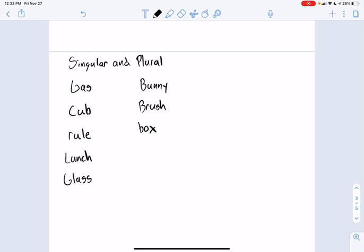Now I do want to remind you of a rule. If the singular does not end in a vowel, you need to add an ES for most of them. So for example, you notice how gas ends in a consonant? You need to add an ES instead of just an S. And then that works for some of them, but there are some where you don't have to worry about that. For example, with cub, since you can close your mouth with B, you only need to put the S. So cubs.